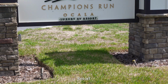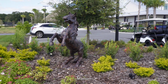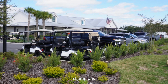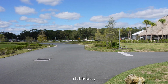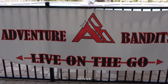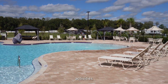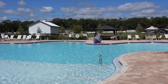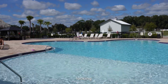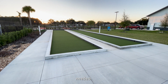So let's do this. Champions Run Luxury RV Resort is located in Ocala, Florida, which is about 45 minutes south of Gainesville. Situated in Marion County, which is known for equestrian activities, Champions Run focuses on bringing modern resort luxury to the RV space. Featuring an oversized clubhouse, sparkling pool and cabana, and full-service tiki bar, you will feel like you're staying in a tropical destination. They also have other activities such as bocce ball and pickleball, along with plenty of green space and overall walkability. However, I will say it is not the most child-friendly if you're looking for kids clubs or playgrounds. Laundry and a camp store are also available if needed.